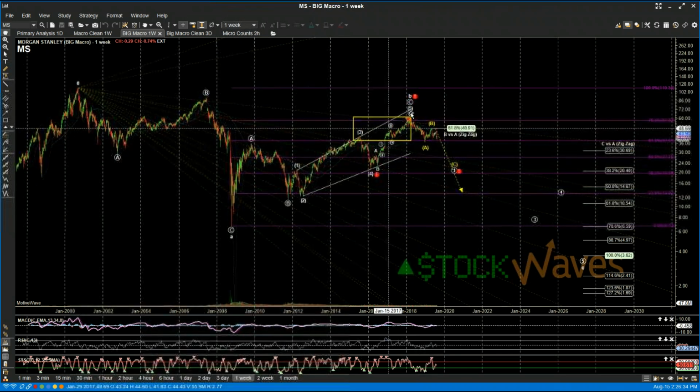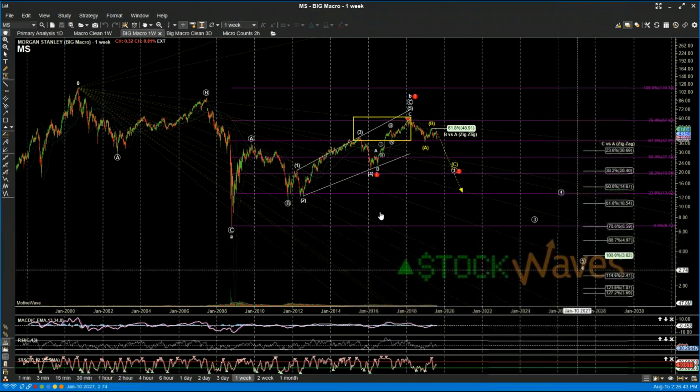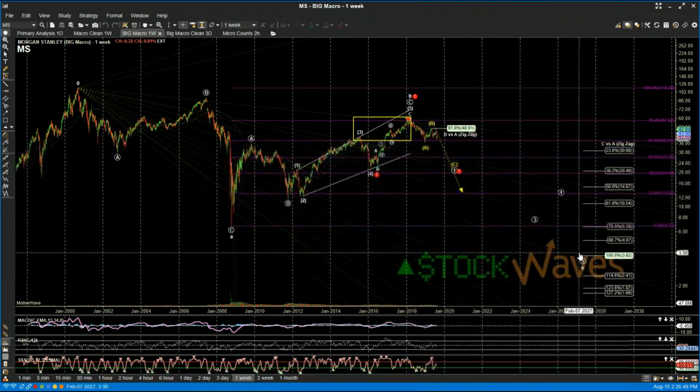Morgan Stanley has clearly held as an ABC corrective move, hitting a 764 retrace, and can easily be starting a long-term decline that would be very reminiscent of the one in Deutsche Bank. Deutsche Bank is right around here right now, so we're actually starting to look for possible signs of a bottom in Deutsche Bank if it doesn't actually go out of business.